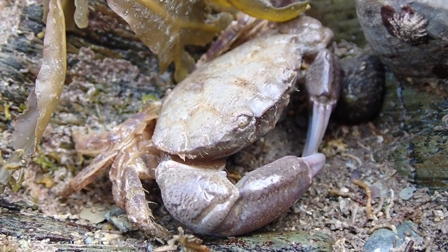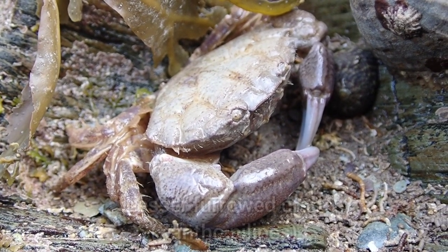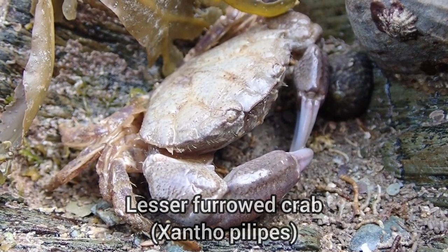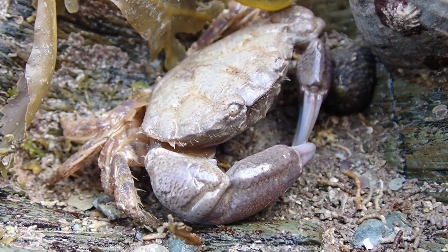Here's another species I don't find that often, a lesser furrowed crab, which can be identified by the small hairs present on its legs, which the regular furrowed crabs don't have.